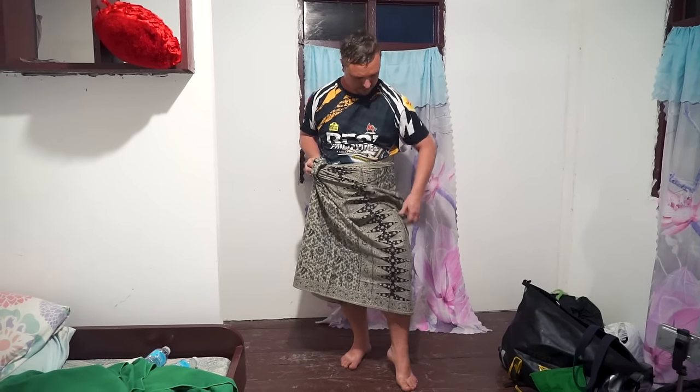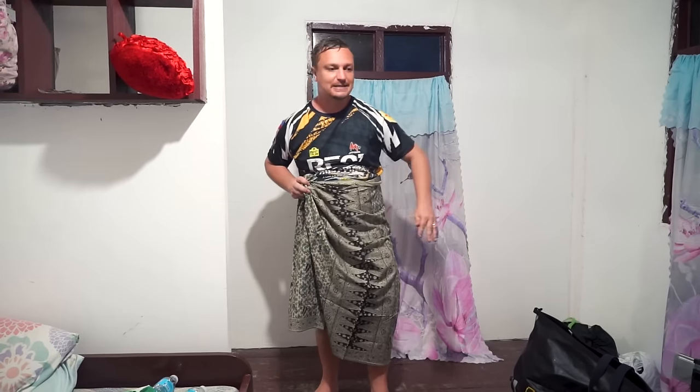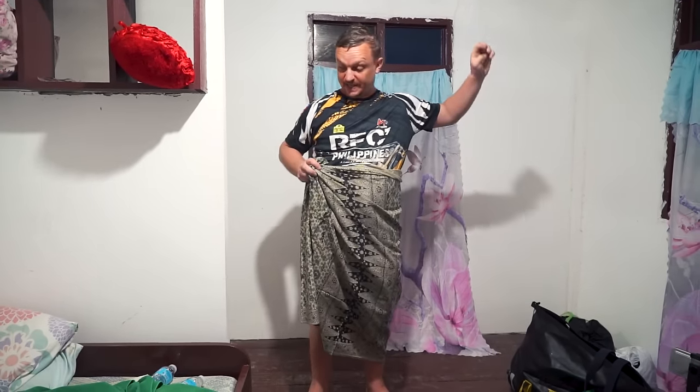They've given this malong, which I think came from Malaysia, batik patterns. This is really like a traditional Sama thing. The Sama clothing, they wear malongs. That's the best explanation I can give because it's 12:30 in the morning and brain's not functioning anymore.